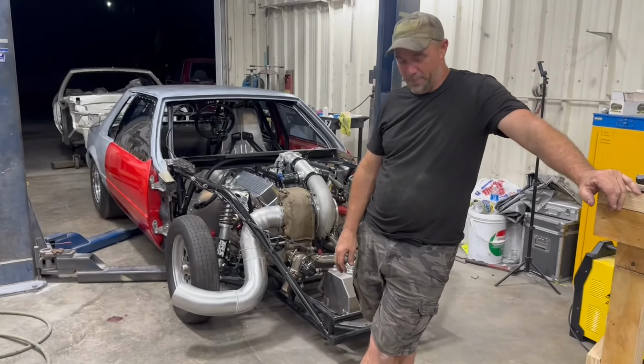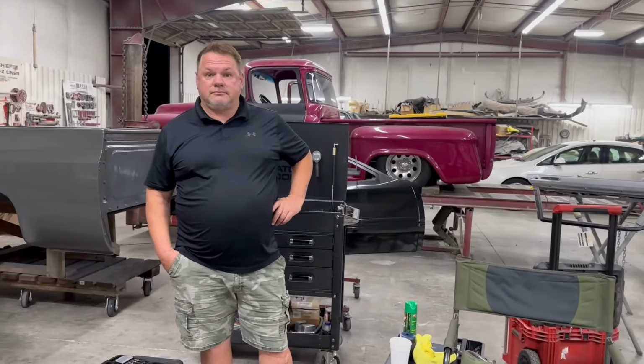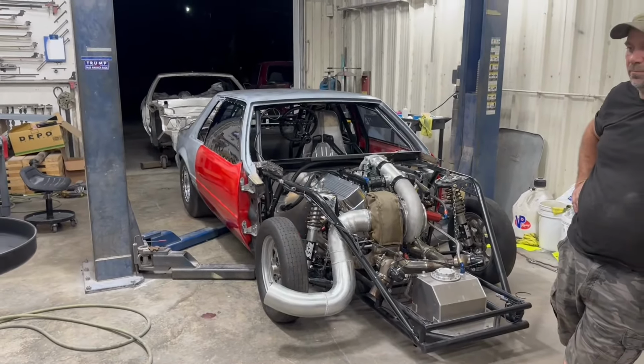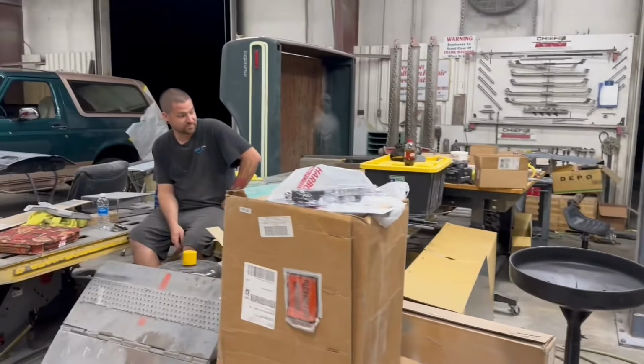All right, guys, we're done for the night. So Kinston Dragway this weekend. It's Thursday night at 11 o'clock. And tomorrow, it may be the color. So in tomorrow's video, you may see what color this thing is.